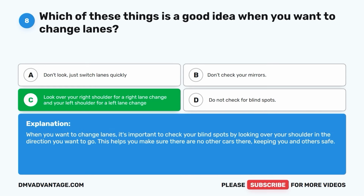When you want to change lanes, it's important to check your blind spots by looking over your shoulder in the direction you want to go. This helps you make sure there are no other cars there, keeping you and others safe.